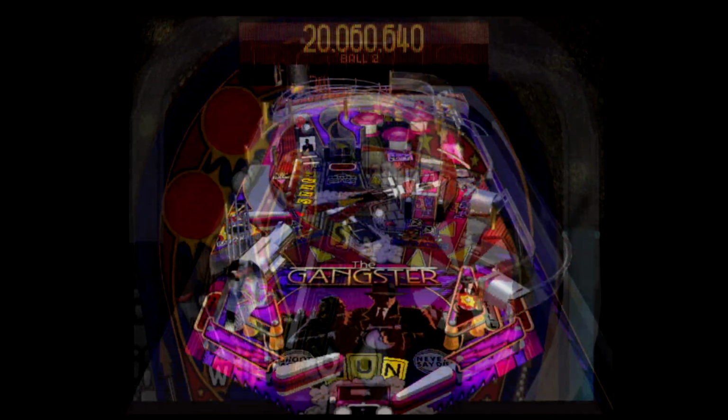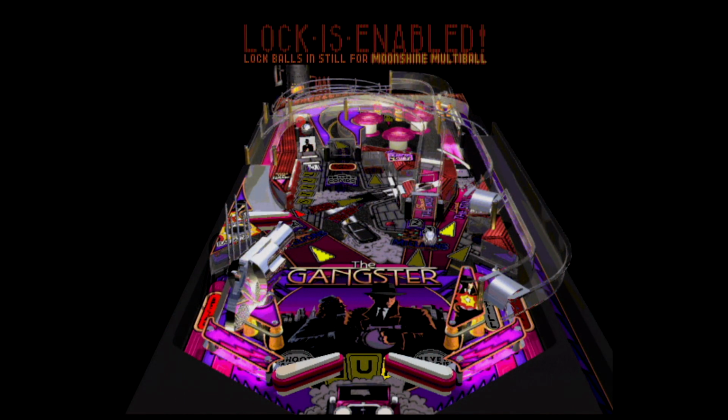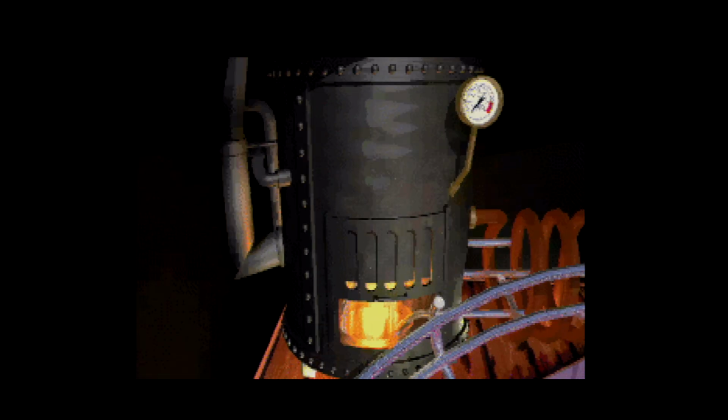There is one point of the presentation that I don't like, and that is the use of pre-rendered 3D videos that appear when certain triggers are set on the table. These kind of detract from the fluidity of the game. Thankfully, they don't happen too often.